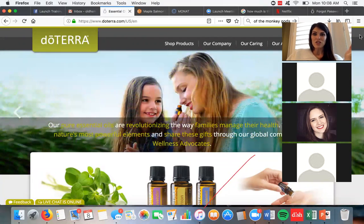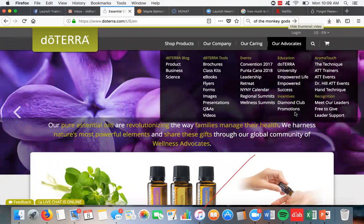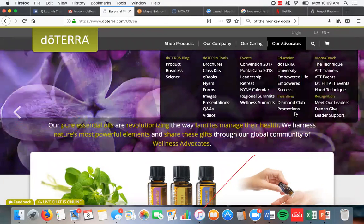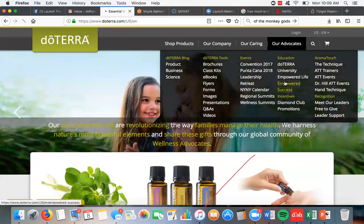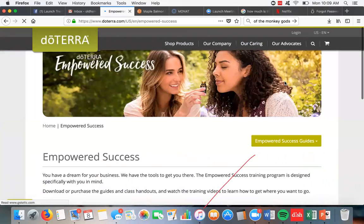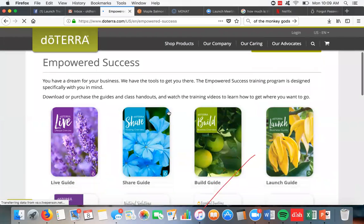Okay, so we're going to be using Share Success, which is now called Empowered Success by doTERRA. Last January, they announced that doTERRA was going to be taking on Share Success just because they really liked it and what it was doing for everybody. So they decided to adopt it for themselves and call it Empowered Success. If you go to doTERRA.com, then Our Advocates, and then under Education, there's Empowered Success, which is really awesome. They've got these 4 guides, and I'm not going to go over any of them today except for the launch guide.